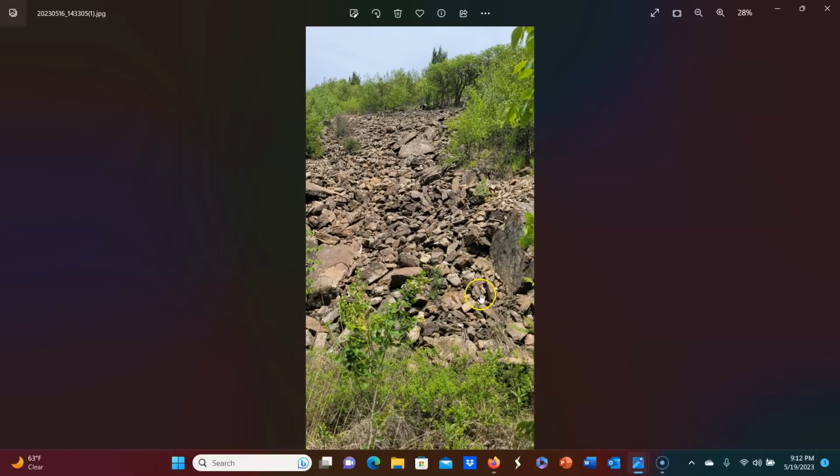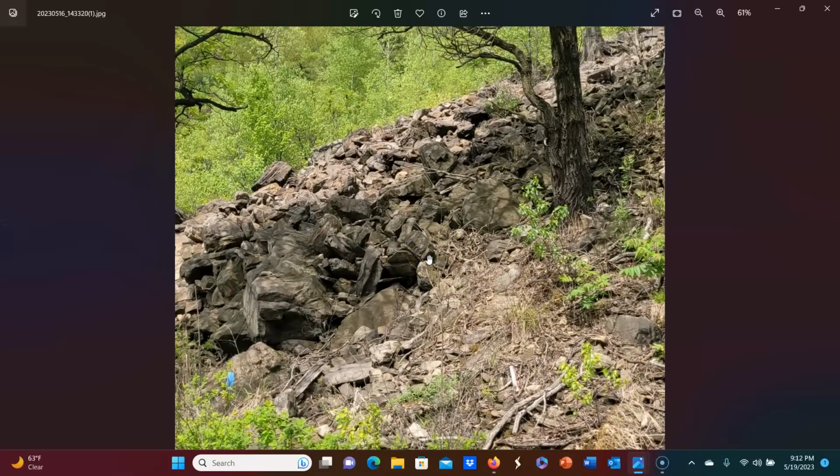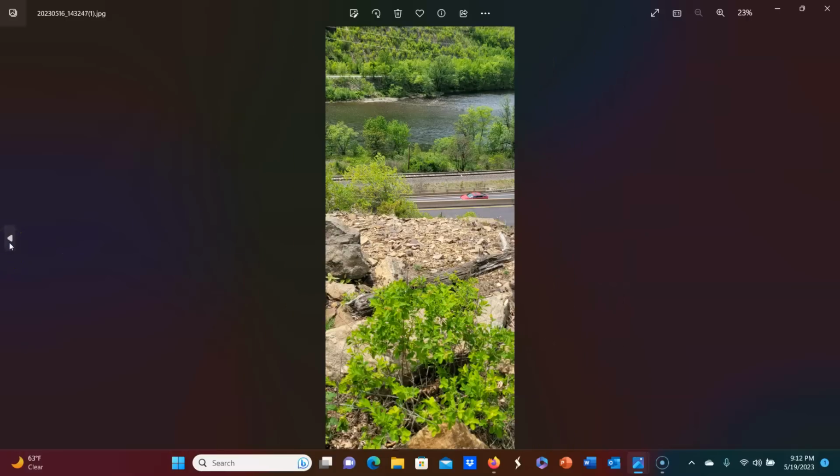This actually kind of looks like the same picture because I see the log here. And more of these. Oh yeah, I must have duplicated some of these pictures. And so you can see how close it is to the road. It's up very high. You can't tell from this picture, but that's why they have to put that fencing up, because all these rocks would just crash right down onto the highway.